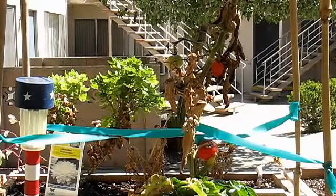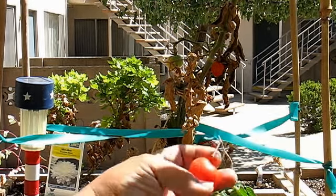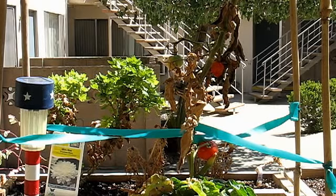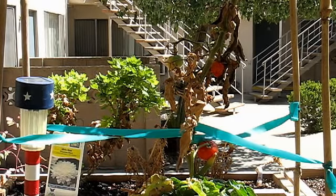The patio tomato is looking rather sickly. I've got the one down here that I left to ripen, but now it's shriveling up. So I don't think that's going to be worth eating, but maybe I'll be able to harvest some seeds out of that for next year. There's a couple that are shriveled up on there which don't look so good, and some dead leaves which I need to cut off.